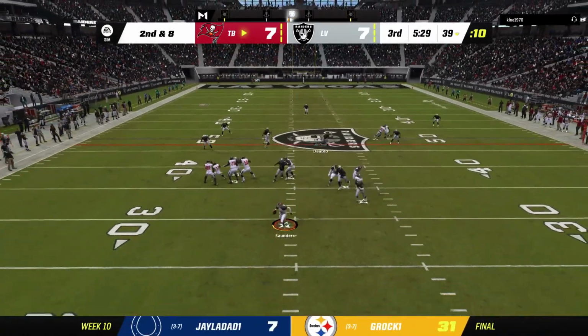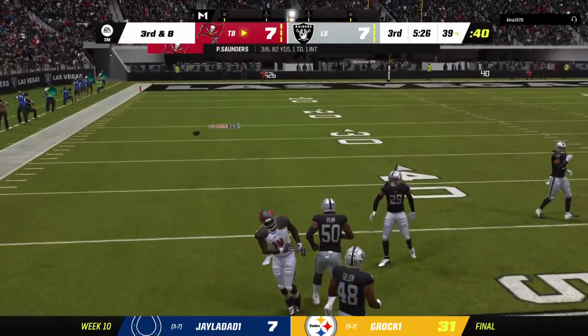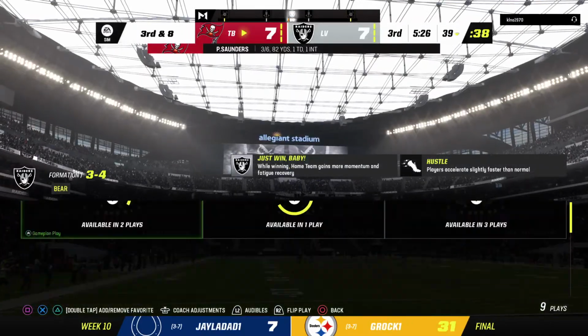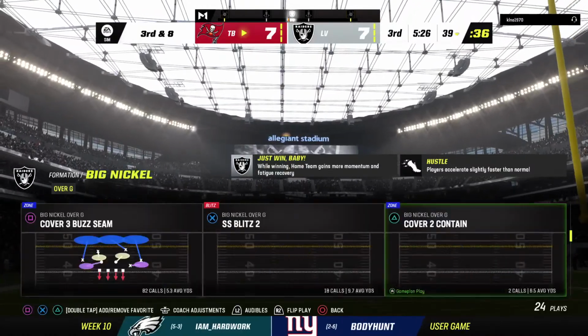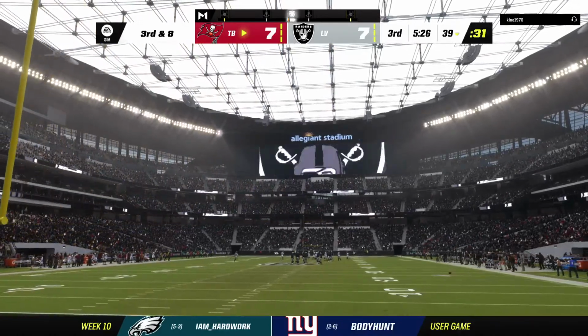Now they'll switch it up here and look to throw. And this one too low. They certainly did a nice job improvising there, extending the play, hoping someone would come open downfield, but they never did.